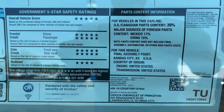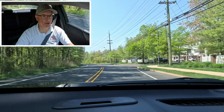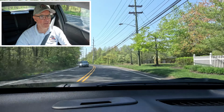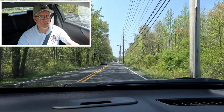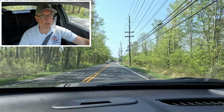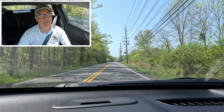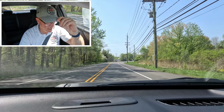All right, here we are in this 24 Malibu RS. We have plenty of visibility out the windshield, side glass, side view mirror, rear window, no problem. Blind spot monitoring, cross traffic alert, lane keep assist, all that jazz. Now, the package is $250 for the blind zone alert and the rear cross traffic. I'd put it on there, even though I think they should be standard equipment. At least you've got an option and it's not too expensive to add at $250.